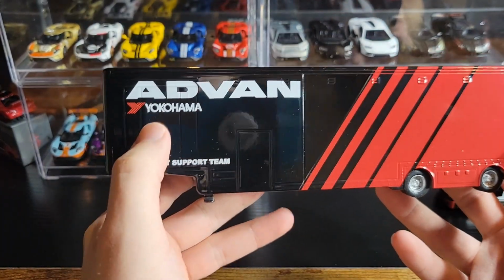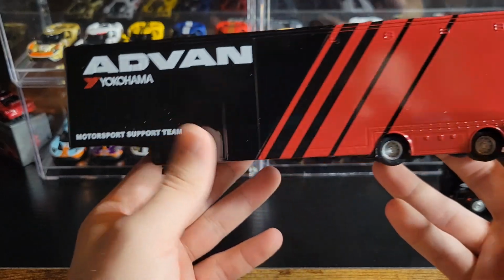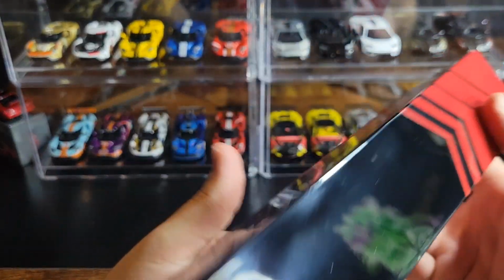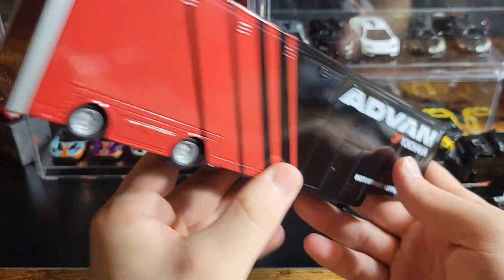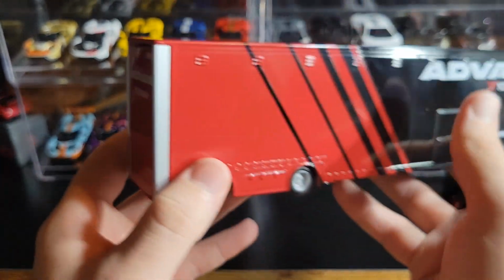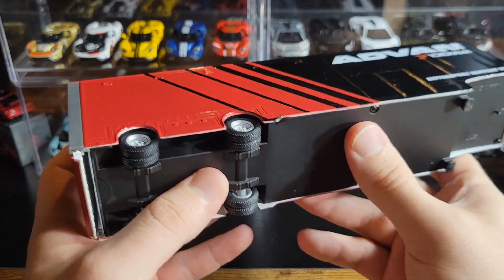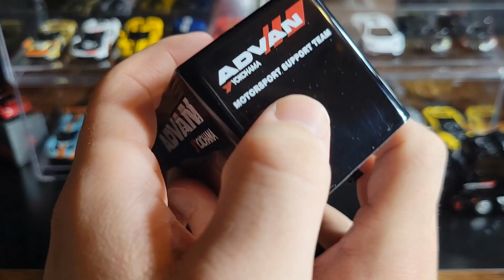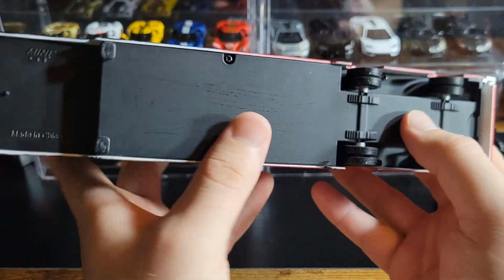So you've got Advan and Yokohama right here, Motorsport Support Team, and then yeah, that's pretty much all that's on it. You've got the same thing on the other side. On the back right here, you do have your Advan and Yokohama. And again, these trailers are completely metal. So the sides, the roof, even this back part right here is metal. The front is metal, and the bottom is metal too.